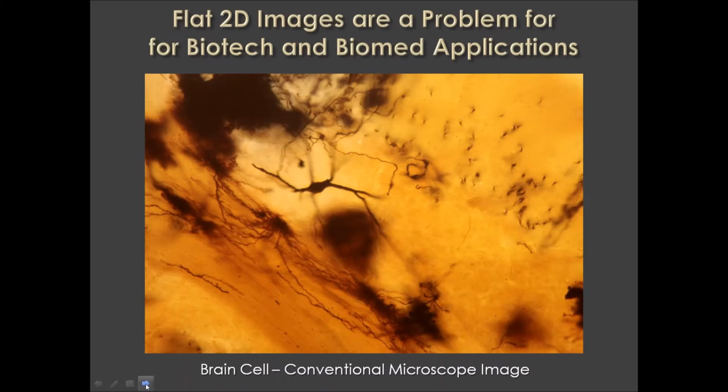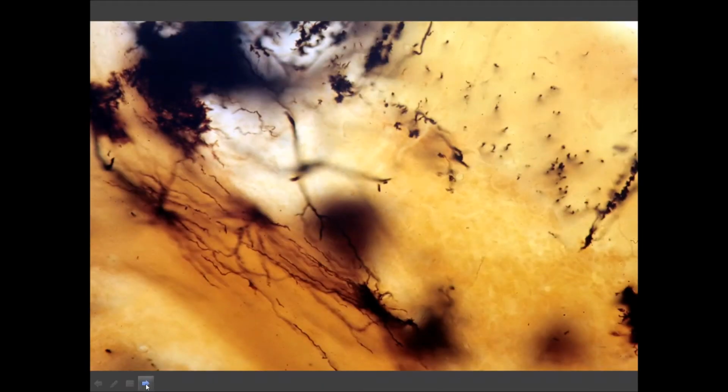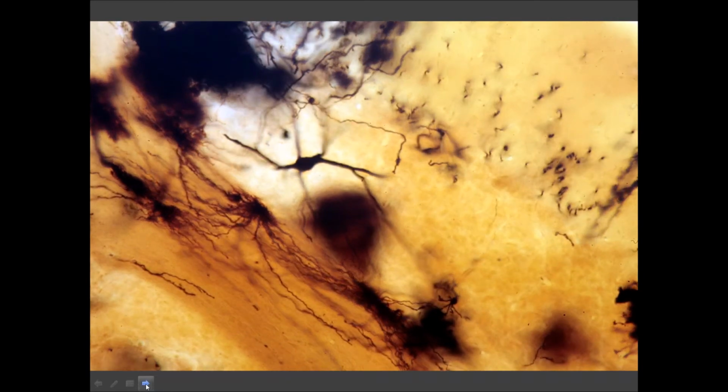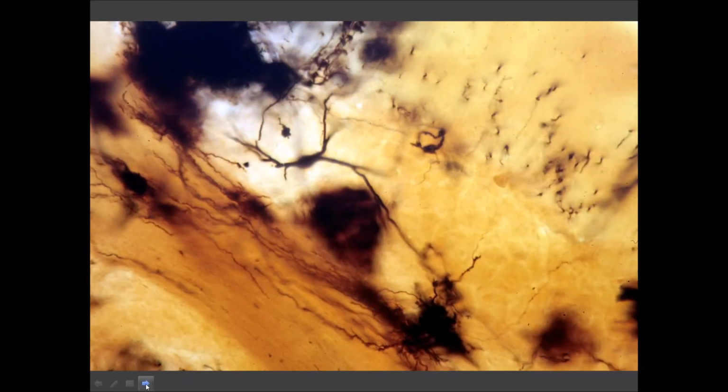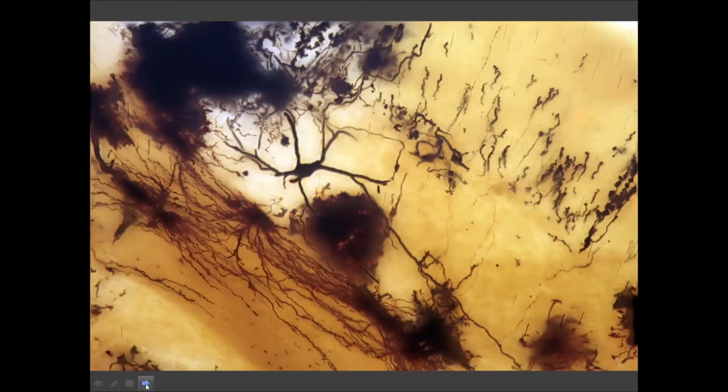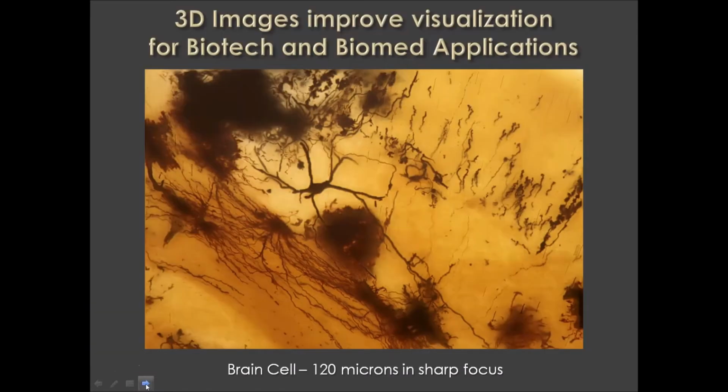So the same thing is true in biomedicine, and even more so. Here's an example of a brain cell. With a regular microscope, you see the foreground and the background is out of focus. So with the Edge microscope, you take a series of images as you focus from the top of this section. This is a 120 micron section, and you focus through the entire or most of the nerve cell. And as you focus through, it puts it all together into one image that's fully in focus. Now you have a tremendous amount of information, all compressed in focus, 120 microns thick.